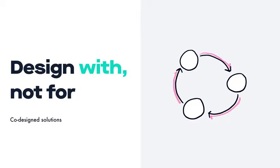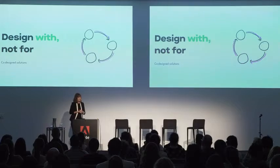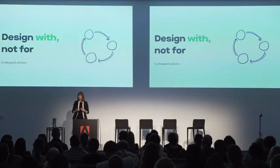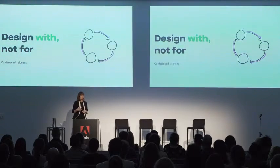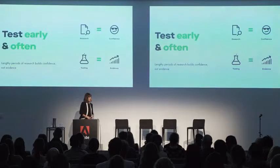One of the other key tenets of human-centred design is designing with and not for. A lot of traditional design approaches will see designers treat the audience as having the exact same needs and challenges and wants and desires that they face day to day, and create a solution based on how they feel that challenge needs to be addressed. With human-centred design, we're co-designing solutions with customers, with clients, and making sure that the solution meets the needs of the people that we're designing for.